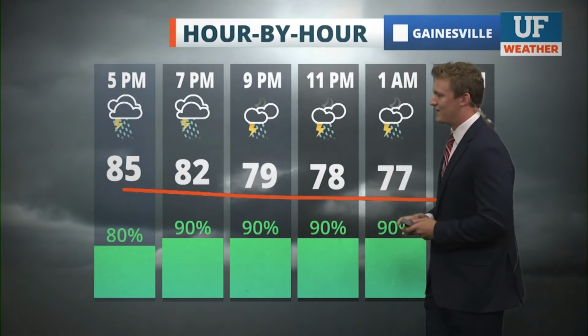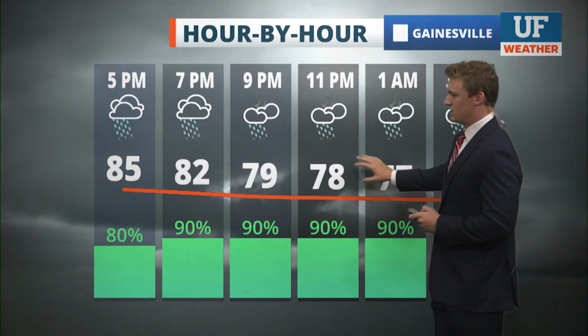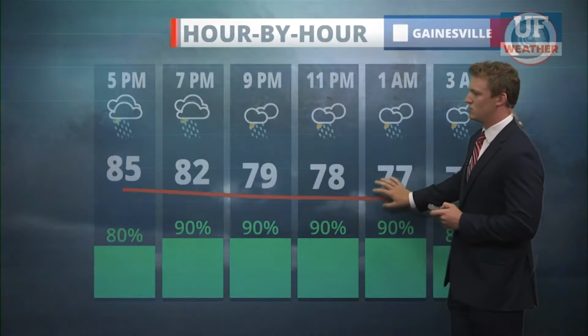As we head into that hour by hour, it's going to be raining. This is when you want to stay inside as we head into the overnight hours. Make sure you're staying with us as our storm track and continuing coverage of Helene.